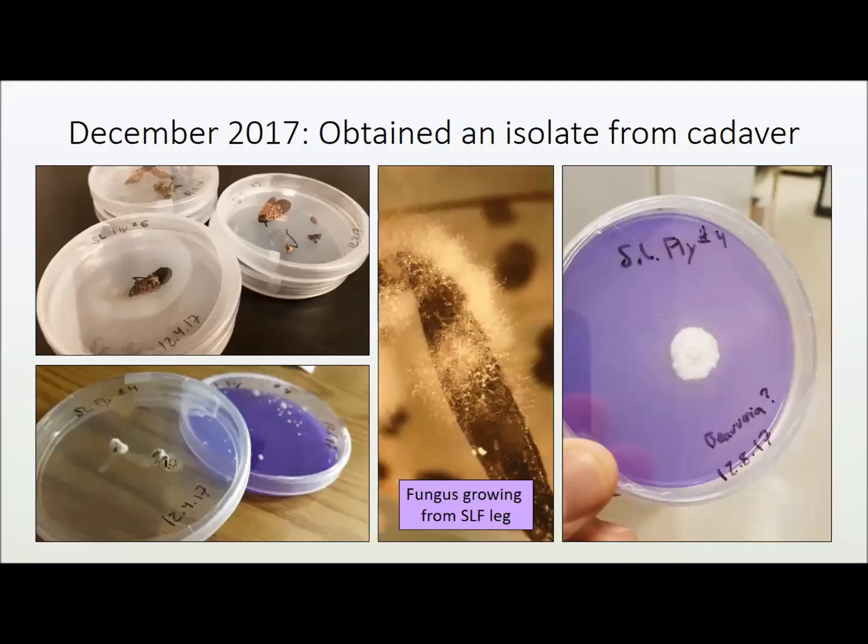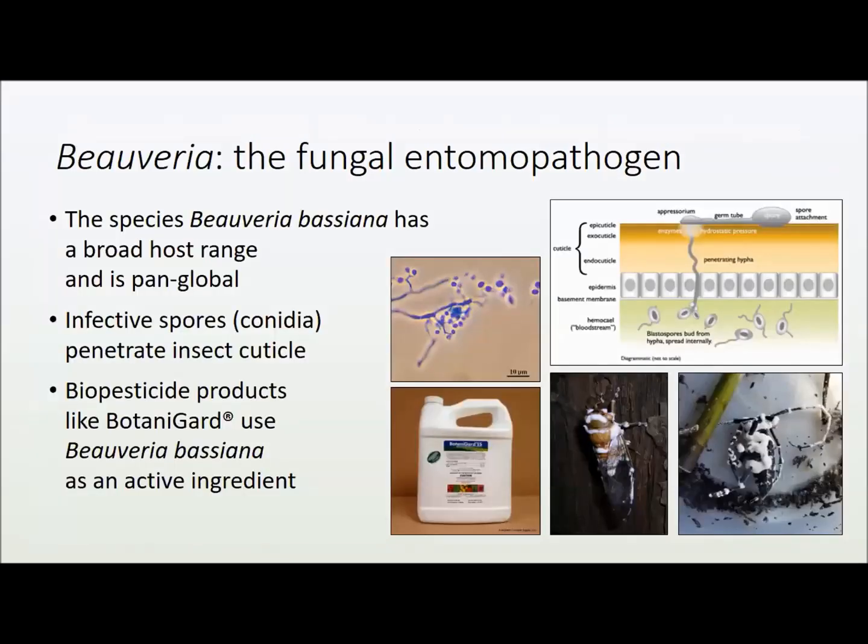We got this on a plate, and with molecular tools confirmed, in fact, that it was this fungus called Beauveria bassiana. If you're not familiar with these fungi, fungal pathogens or insect pathogenic fungi kill insects by spores attaching to the cuticle of the insect, where they then form this appressorium. They penetrate through the cuticle and enter the body, whereby these blastospores spread inside the insect, and eventually, after a couple of days or more, will kill the insect.